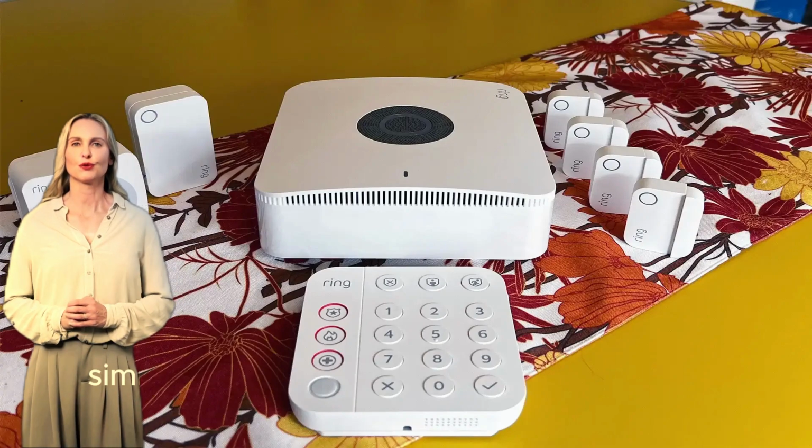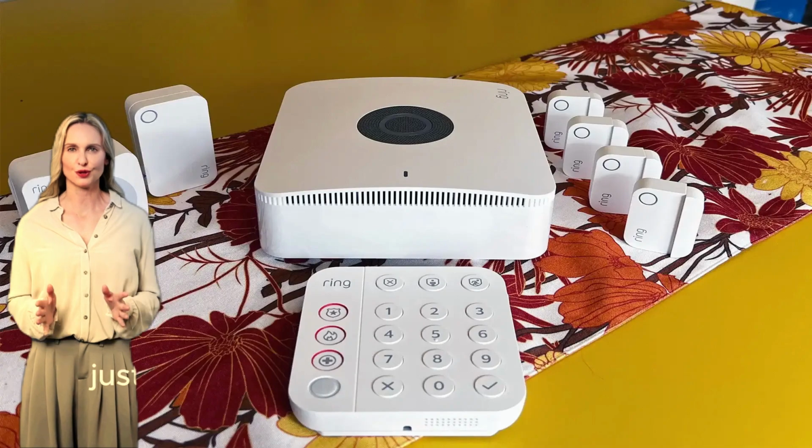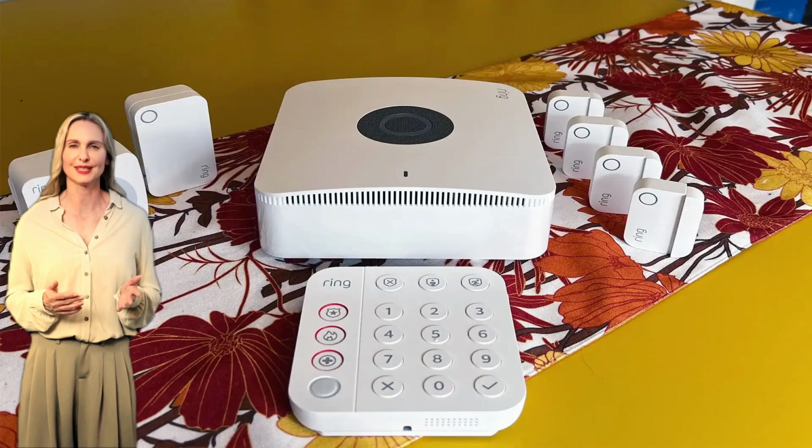Similarly, the Ring Indoor Cam is easy to set up. Just plug it in, connect it to your Wi-Fi network, and you're good to go. With its compact design, you can place it virtually anywhere in your home for added security and peace of mind.